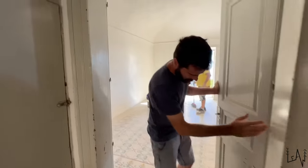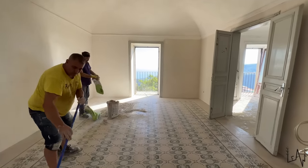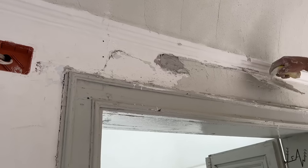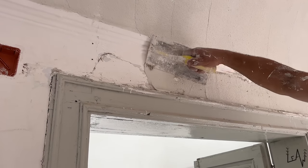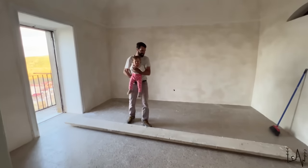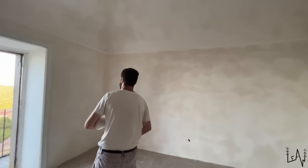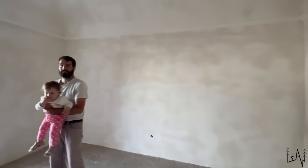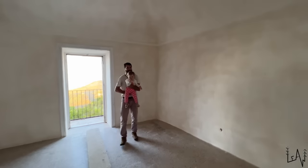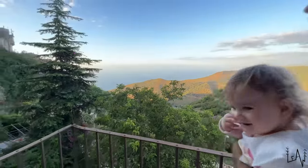One room is done and it's beautiful. And also the second room is done. It's still wet, it needs to dry, that's why you see this color. But when it's dry, it gets white like the other room. I like it because it's not optic white. We need to clean everything. And this is our view.